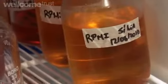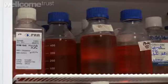We keep cells alive in the lab in tissue culture. We have to feed them, make sure they have the right kind of environment, make sure they have enough space and the right kind of ingredients in their food and that kind of stuff. So that does take a lot of our time, and they're quite picky.